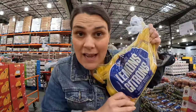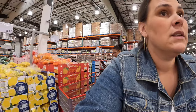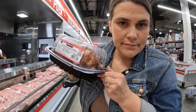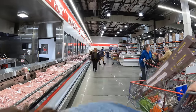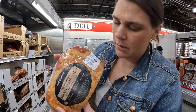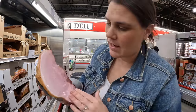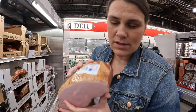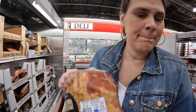Getting some lemons for $8.99. I have a raspberry lemon recipe I want to try. Chicken, $4.99. I'm not sure I'm gonna have energy for dinner tonight, so I'm gonna grab that. So half a ham, these are $2.99 a pound, so this is $12.71. We just cut it up ourselves. That's also good for cubing up and putting on a salad or things, so grab some ham.